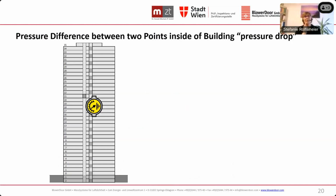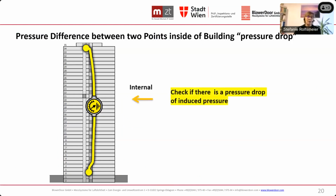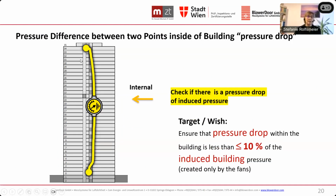What we also do, and what today I really can recommend, is to measure the internal pressure difference inside of the building at 2 points inside of the building. Here, for example, between the ground floor and the top floor, because you can see if there is a pressure loss because of a narrow staircase or another obstacle. And our wish was in all these buildings that the pressure drop or loss within the building is less than 10% of the induced building pressure. The induced building pressure is the pressure that is created only by the fans, by the measuring fans.